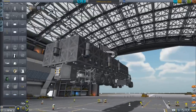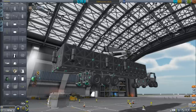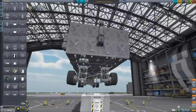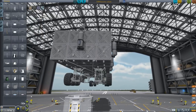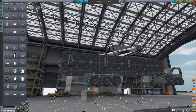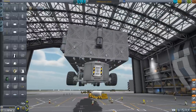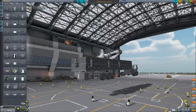Something we could do, actually, is do this, to jettison this weight. Yeah, that's what I wanted. This game knows me so well. It knows exactly what I want before I even think it. There we go. Is that on there? That's on there. It's not touching the ground? It's not touching the ground. Okay, so we can jettison that and then leave it and drive away from it.